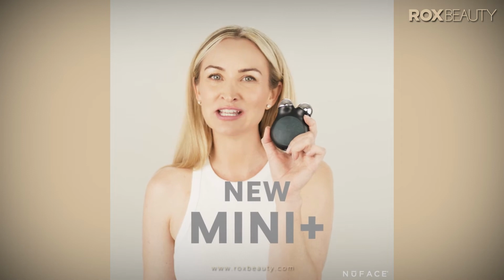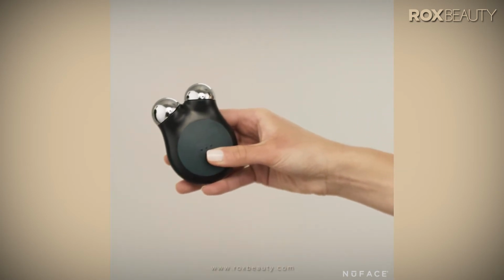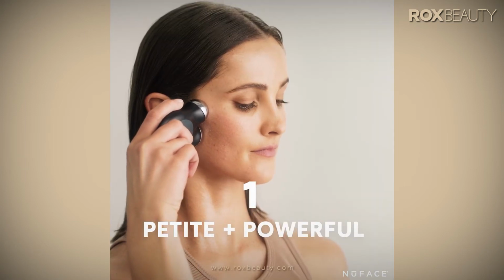They say good things come in small packages, and it's totally true when it comes to the new NuFace Mini Plus device. Isn't she cute? If you're thinking about getting started with microcurrent, the Mini Plus was made for you. Here are my 3 favorite things about this new device. It's petite to fit perfectly in your hand for the most perfect glide.